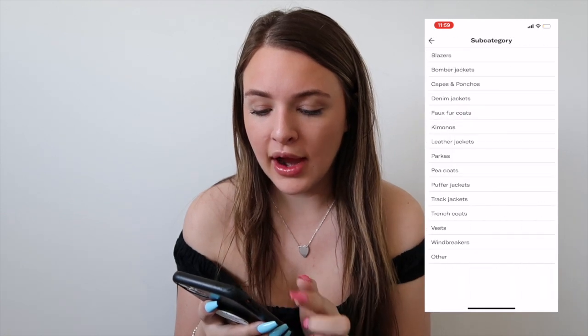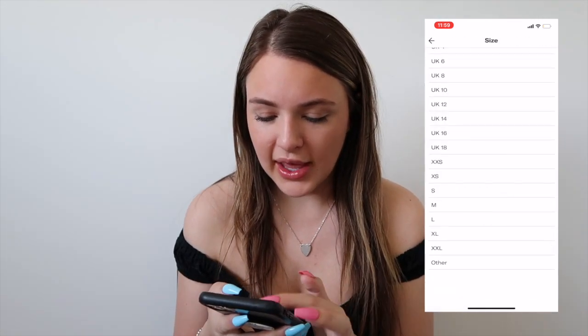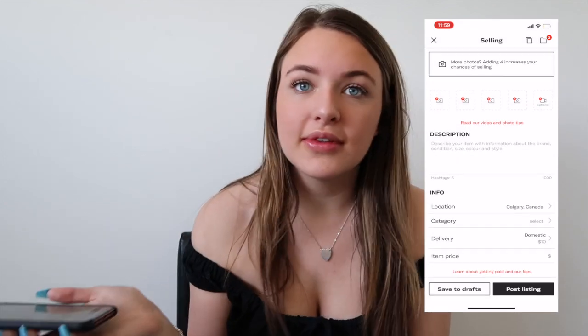So I'll go women's wear, outerwear, subcategory denim jackets, brand is Aritzia, it's a size extra small, and then the delivery. Then you just post the listing and you are good to go. It is really that easy. If you don't want to share it yet, you could just save it to your drafts. So now that's in my drafts with another one.